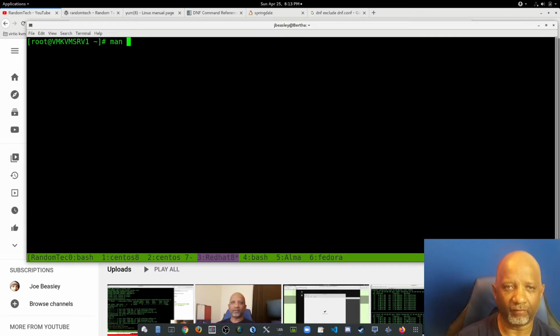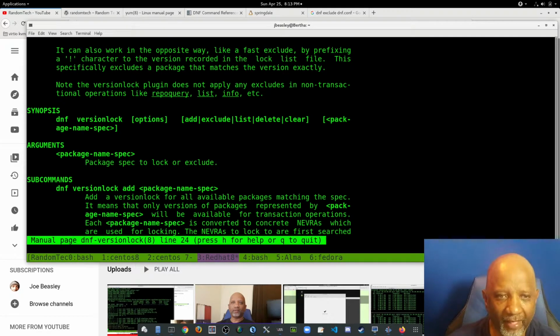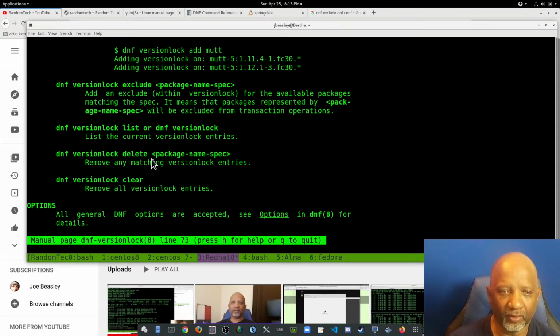The man page for the versionlock command can be found by typing man dnf versionlock. That'll give you the command and the options that are available. The options that we're looking at are add, exclude, list, delete, and clear. But you can add a list of packages that you want to exclude, and that will be stored, and you don't have to re-enter it all the time. You can also delete a package that's been added with the delete command. If you want to remove all the versionlock entries, you would use the clear command.